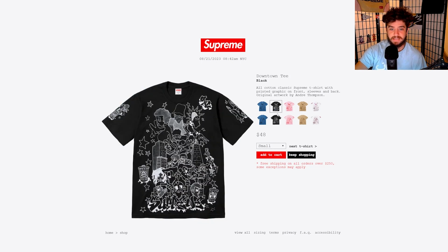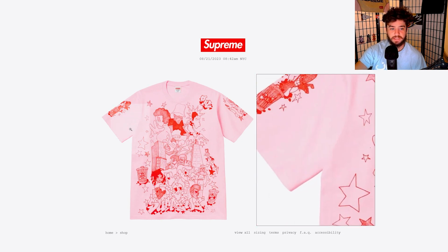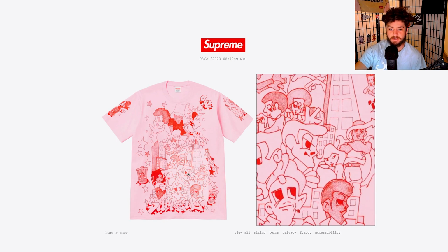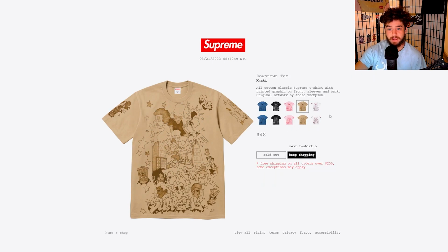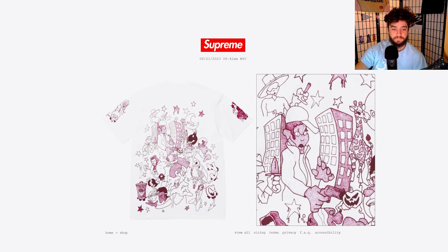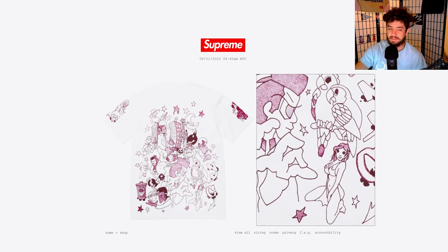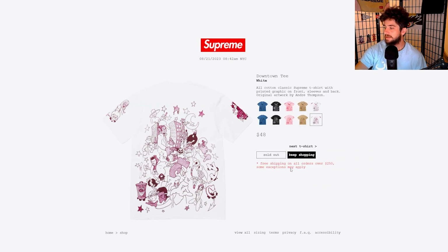The downtown tee is next, and it sold out in a few colors. We saw this light pink sell out, which this one's really good. The light pink and red is actually a pretty nice color combination. Reminds me of like some strawberry milk in school. Then we got the chocolate milk colorway right here, and then the purple juice colorway to top it off. Yeah, I mean, it's a pretty dope piece for sure. I like the actual graffiti kind of style on this one. I think the other ones that Andre Thompson did didn't work out as well, but on the t-shirt, it works out the best. I still wouldn't cop this piece though.